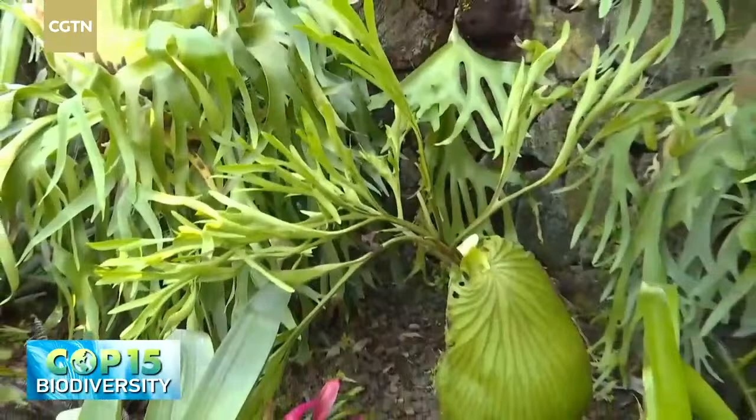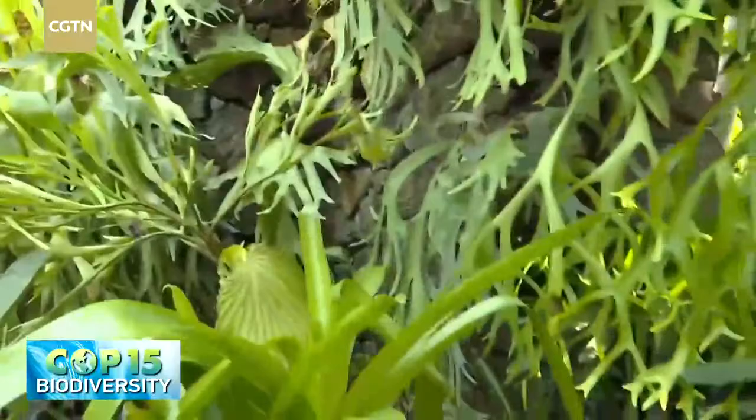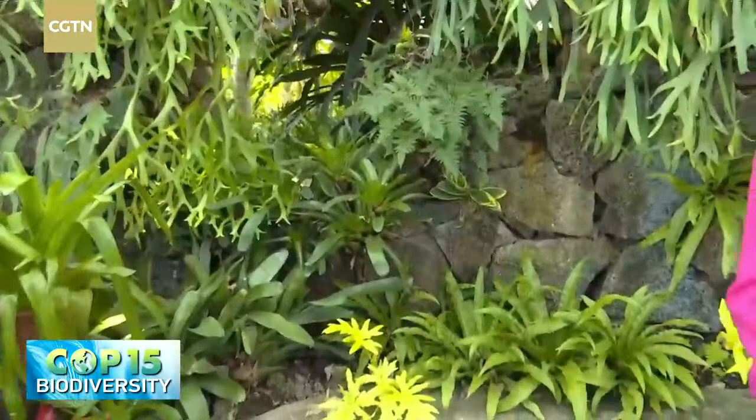So, I think we've learned a lot about these rare and wonderful plants here in the South China National Botanical Garden. I hope you've learned just as much as I have, and I had such a wonderful time learning with you. The World Economic Forum listed biodiversity loss as one of the top three global risks. So we're really racing against the clock to protect them.